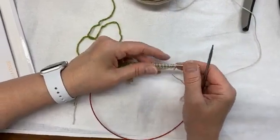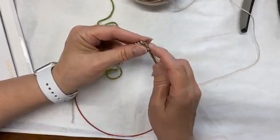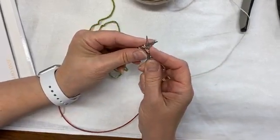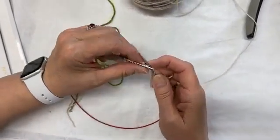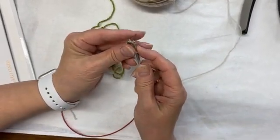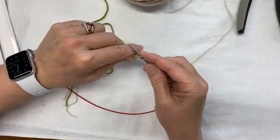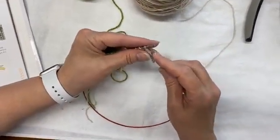So how do I do a picot? I'm going to knit 2, and knit 2 together. Whoops, before I do it, knit 2, bind off 1. Knit the 2 together. Bind off again. And then however many stitches you want in between, let's say it's 4.